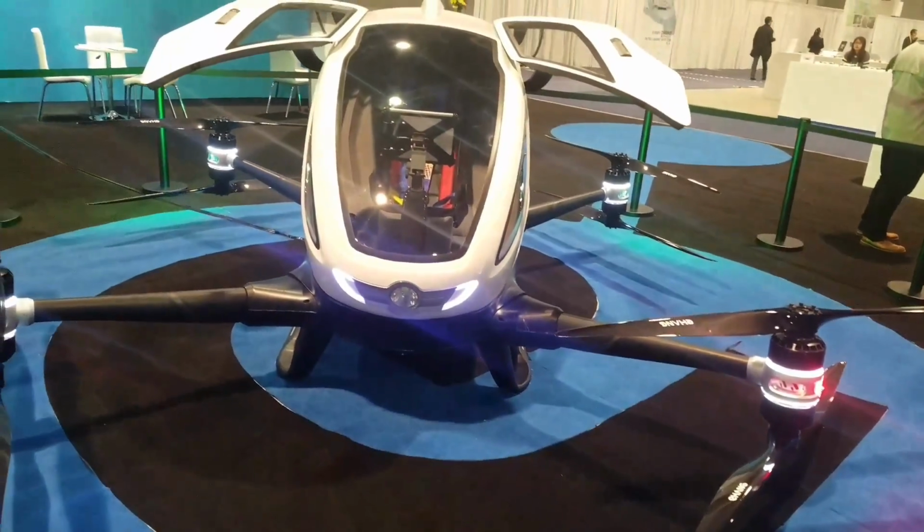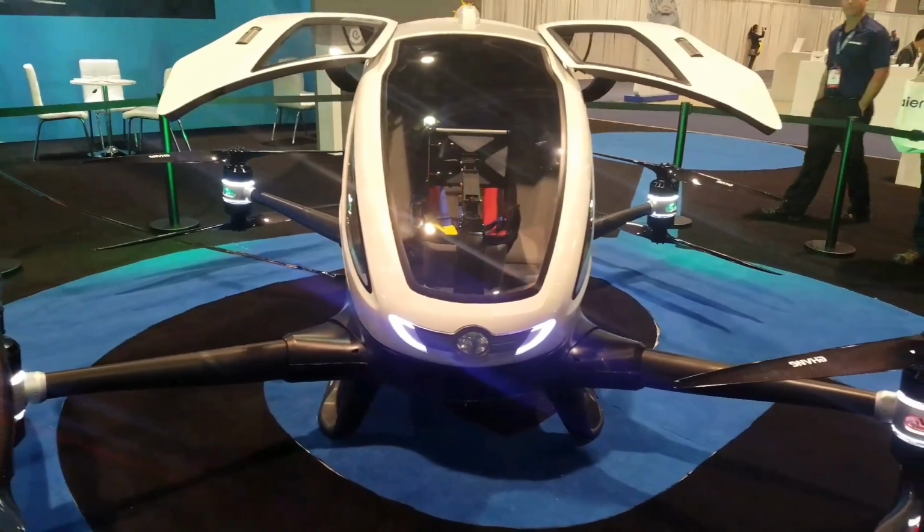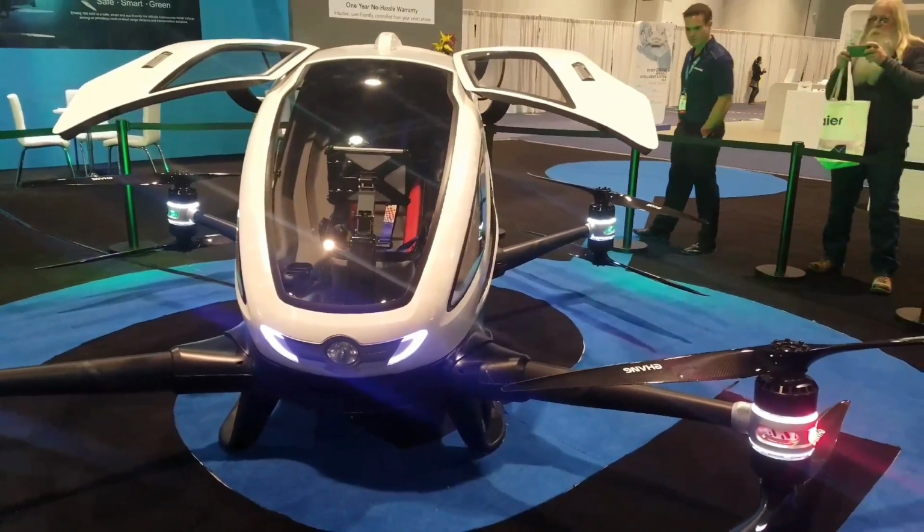Now this machine takes drones to a whole other level. Your personal flying machine.